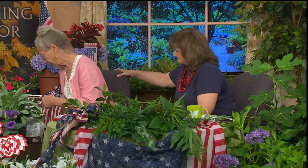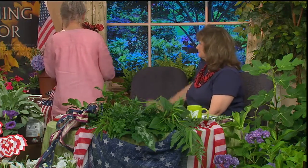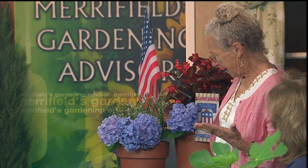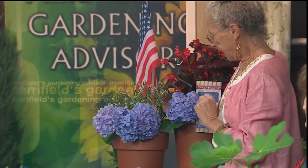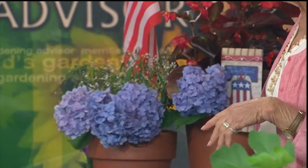So I am going to step back and the way here. Yeah, can you do that, Deb? Which is, I think I'll do this. Okay, container gardening. A little red, white, and blue, fun. Into this container is euphorbia. It's diamond frost, and it grows in full sun, but it will also grow in part shade.